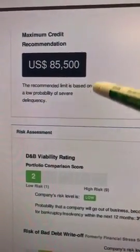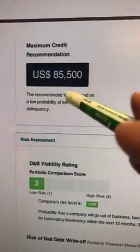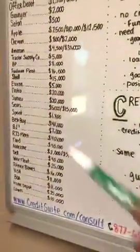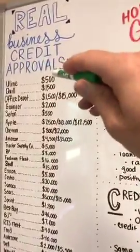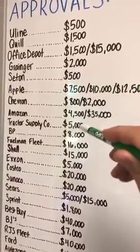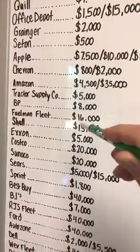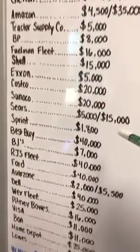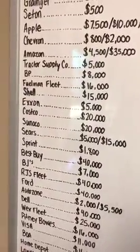The highest amount of revolving credit this person has is 15 grand. But yet the max amount of credit they're being recommended for is nearly 90. And this is why it's so easy with business credit building to get these high limits. Because once you start getting limits of 2 grand, you start at these small limits, you jump really quick to 5, 8, 10. Then you jump really quick to 15, 16, 20. Then you almost immediately jump from 20 to 40. So you move up tiers of credit in the commercial world really, really fast.